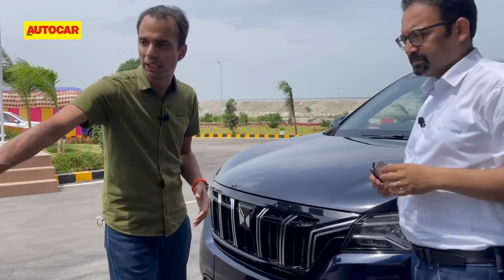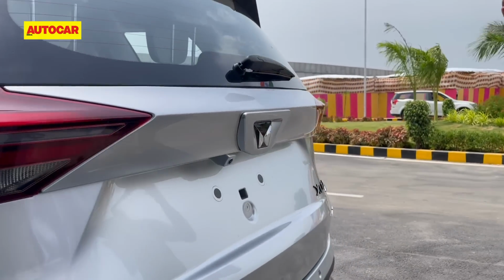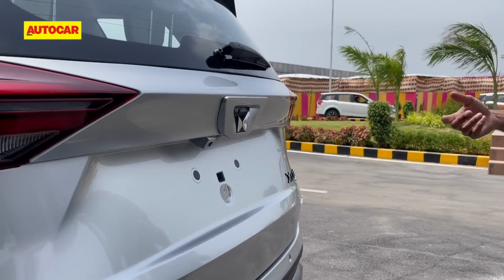And Pratap, on the rear, I wanted to ask you about the bezel that you've used to mount the logo. Was this an aesthetic or a technical consideration, or a bit of both?